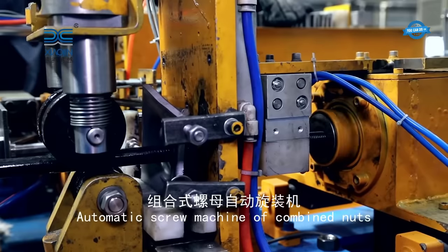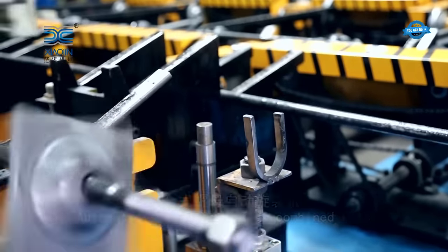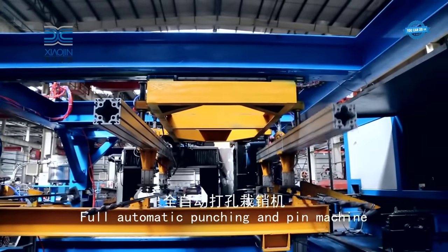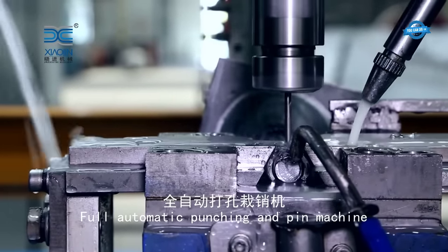To ensure the durability and aesthetic appeal of the anchor bolts, the production line includes processes like full automatic punching and pinning. Following these processes, anchor bolts may pass through a painting and drying room, where protective coatings are applied and cured to enhance corrosion resistance.